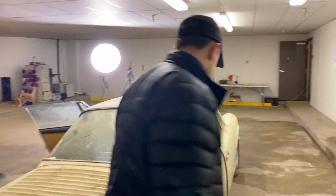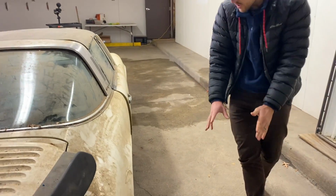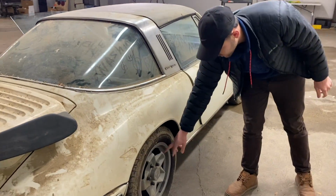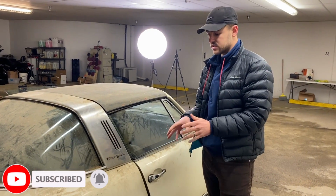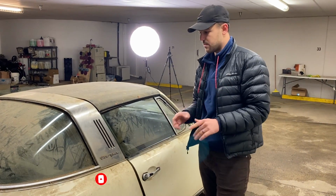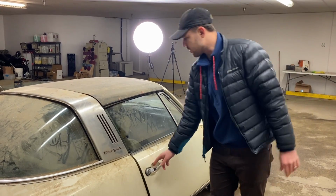Compared to my 73, this thing has the original bumpers, which is sweet. It has some cookie cutter wheels, but not a huge deal. I actually have a set of the original Fuchs for this car off my 912. That'll fit perfectly on this car. So maybe we'll throw those on there.